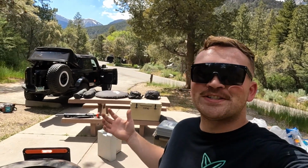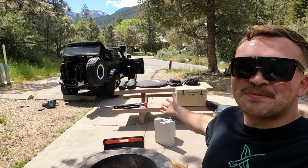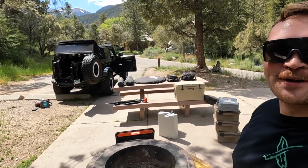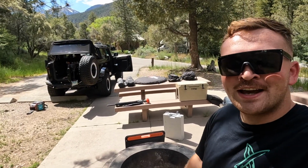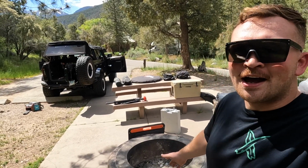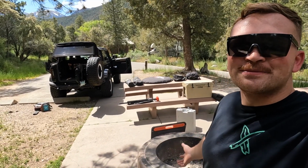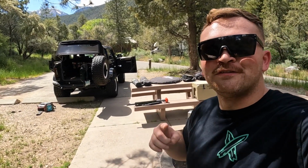And all right guys, that pretty much does it for everything that I leave in my Bronco day to day, and some of the stuff that I bring with me on my camping trips and longer adventures. I know I just briefly went over everything super quick, but I hope it gave you a cool idea of some of the stuff that I bring, and maybe gave you some ideas of stuff you want to add to your adventure kit.